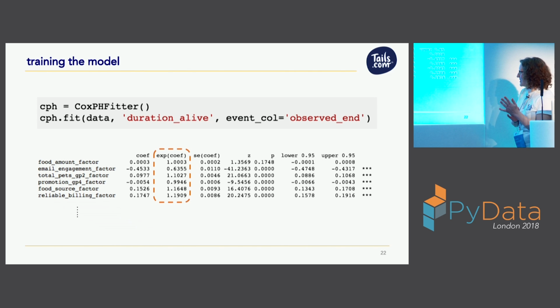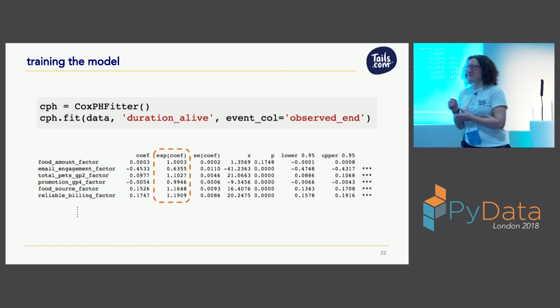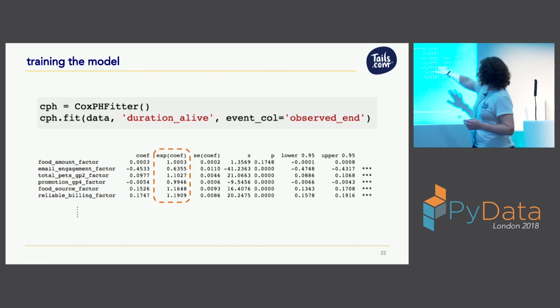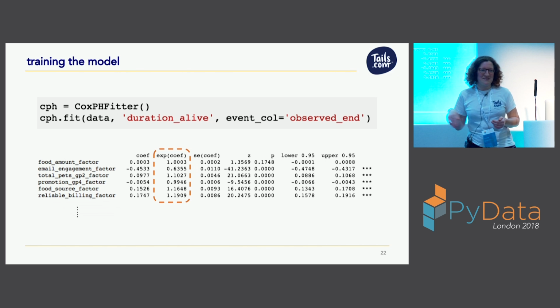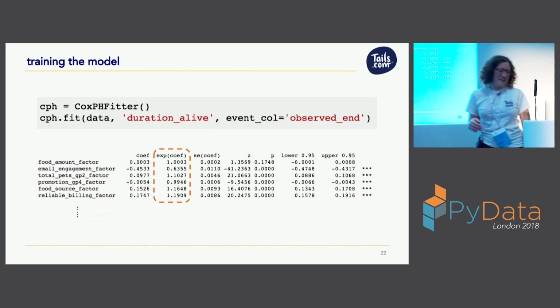And you can see the top one is extreme food amount, which was about how much we're giving you each month. It's pretty close to 1, which means it has basically no impact, and also the model couldn't really reliably find where this parameter lived. It was somewhere very close to 1 either side. So in reality, we just want to ditch this from the model because it's not really telling us that much, and it's just noise.